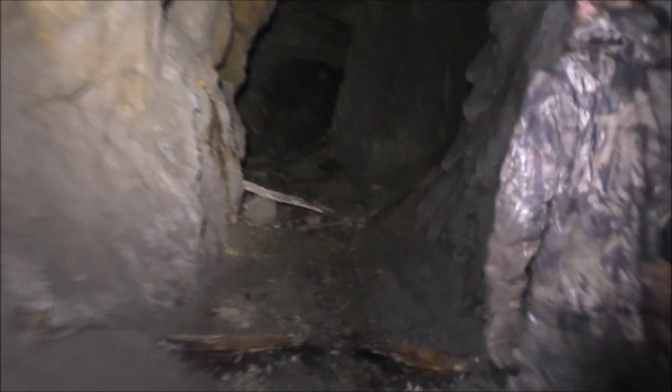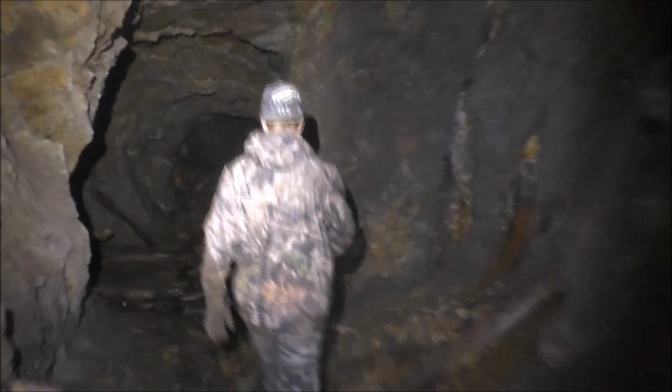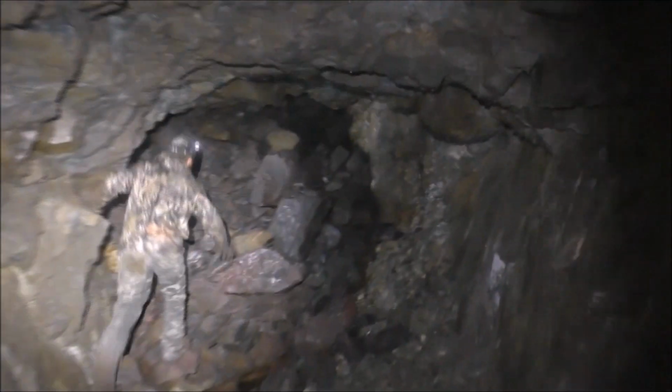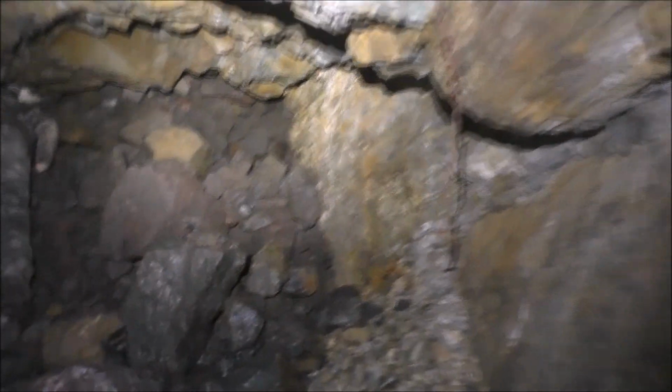So we'll continue on. I don't think there's really all that much further to go, but there was a lot of ice in this mine last year, so we could have some stuff that either caved in or defrosted. You never know from year to year. Sometimes you get into places where you couldn't get into before. So. Dead end. Yeah, that's definitely plugged good and solid. Here's some of these dynamite holes.